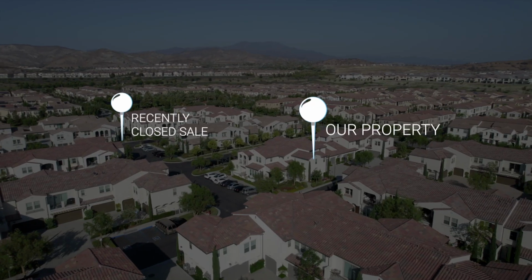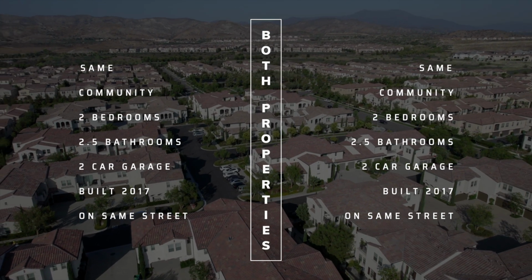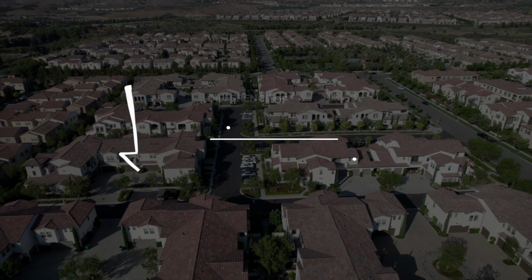There was a home that just closed and it set the new record in the community. As you can see from the information, it was located on the same community, it had the same number of bedrooms, bathrooms, garage spaces, year built, and it even had the same street name. But it was smaller by 177 square feet.